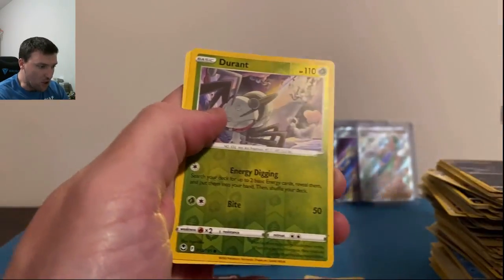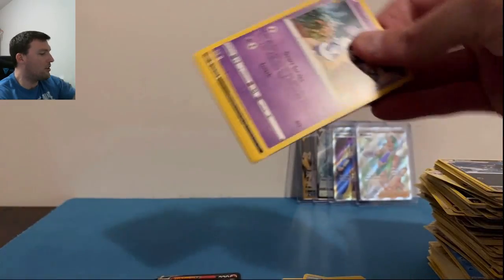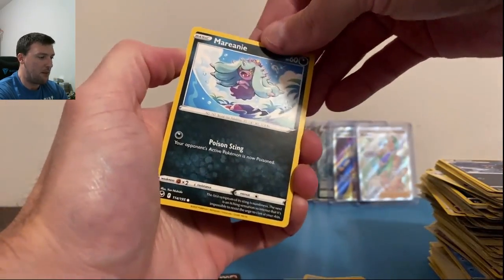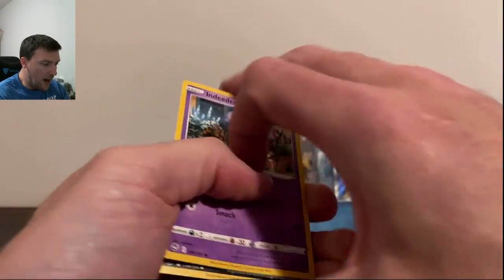So Durant and Delphox, this is it, y'all. Last pack magic. Show us a Lugia to close out. Nope. Not going to be it. We're going to save this code card, though. We're not going to spoil the code card at all. Here we go. Let's pull that up. And there's that code card. Y'all saw the Indeedee back there.